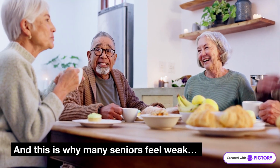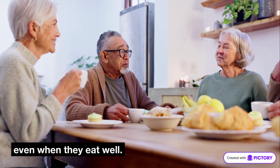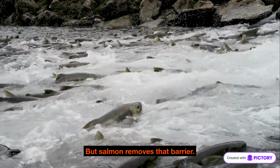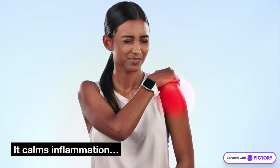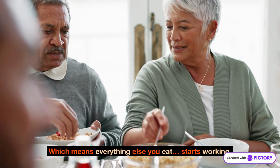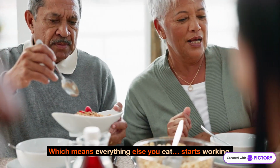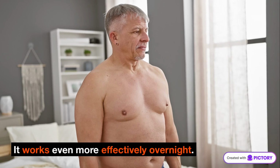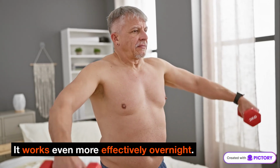And this is why many seniors feel weak, even when they eat well. But salmon removes that barrier. It calms inflammation, and allows your muscles to respond again. Which means everything else you eat starts working better. And here's the best part: it works even more effectively overnight.